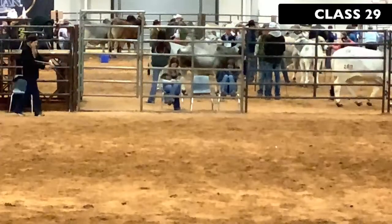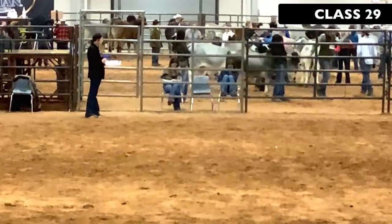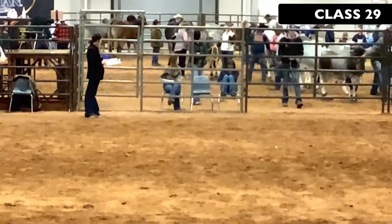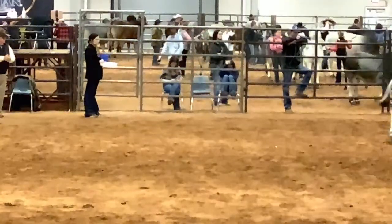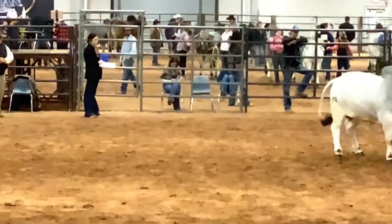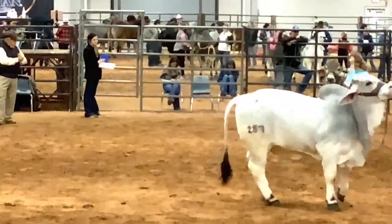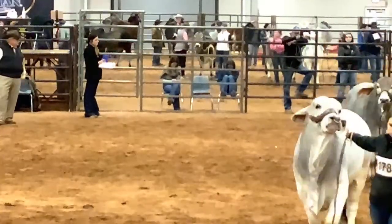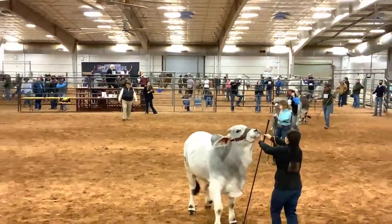First place goes to entry 695, Bullseye Ranch. Second place goes to 413, Schulte Cattle Company. And third goes to entry 548. Okay, so in our first place in that last class, we had Bullseye Ranch. That's going to be Mr. B.E.R. Quincy 714.